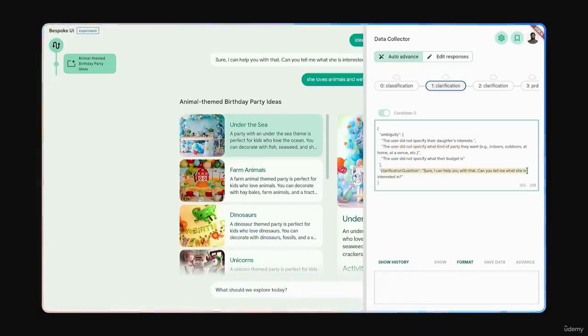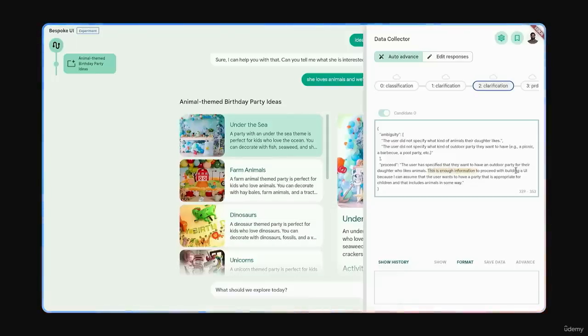When I said, we're thinking about an outdoor party and my daughter loves animals, Gemini reasoned it had enough information to proceed. But it made a note that there was still ambiguity about what kind of animals, and this is important, and what kind of outdoor party.